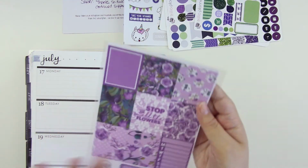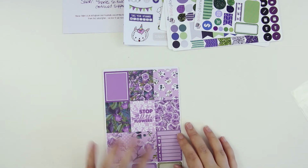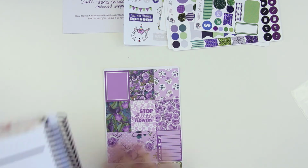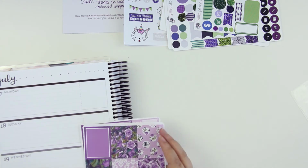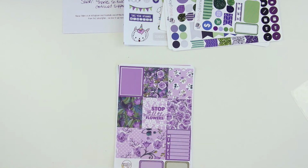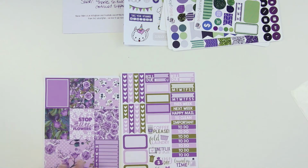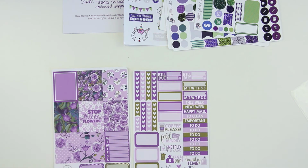And then this one is from Paisley Prints Co. And so again, keeping with that color scheme, and I love this purple, like I love it. And again, I do believe this is sized for vertical, but that is fine. It could even be, no, it's vertical, cool. So we've got our 8 full deco boxes, and then we've got a next week, a couple half boxes, and then we've got checklists, bill due, and all these headers and stuff like that, and then her typical, so it's kind of like her mini kit, I believe.